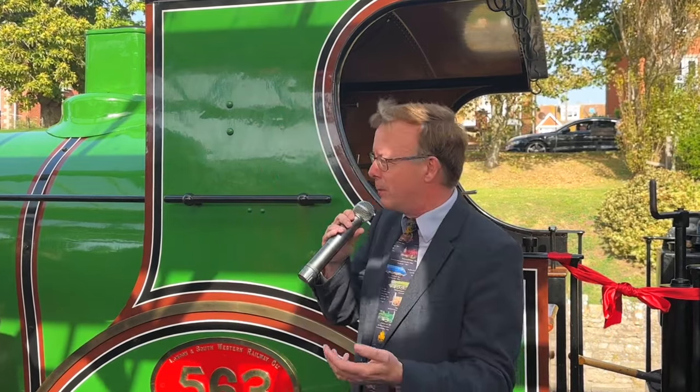I'm conscious there are other people to speak and that the train needs to go shortly, so I'll wrap it up. But I have a maxim of the National Collection, as the senior curator, of the right thing in the right place at the right time. Now, we are no longer custodians of the engine. It belongs to the Trust. But I do solemnly believe and say to you all that this is exactly the right engine in the right place at the right time. Congratulations to you all.